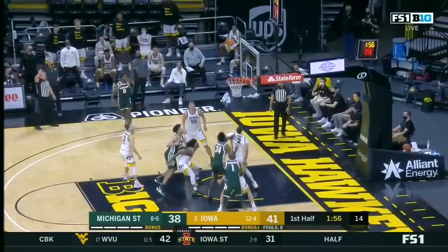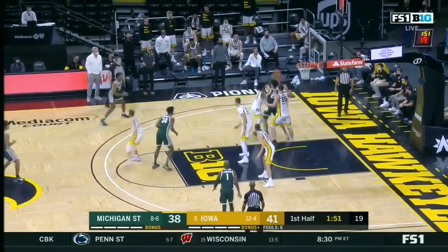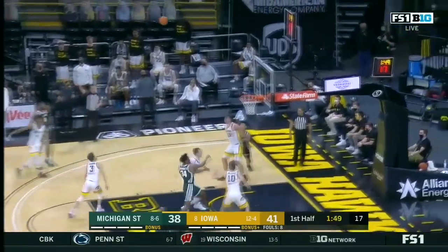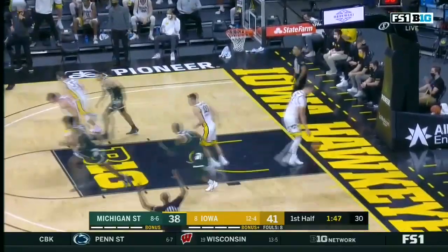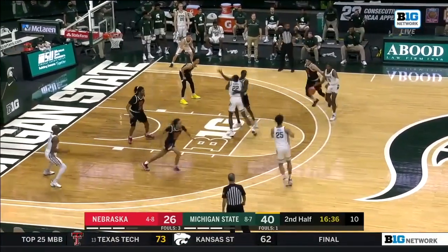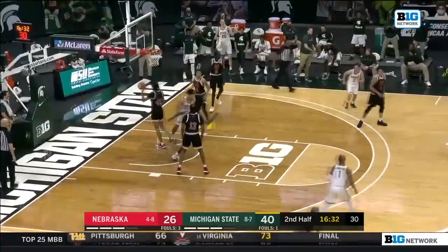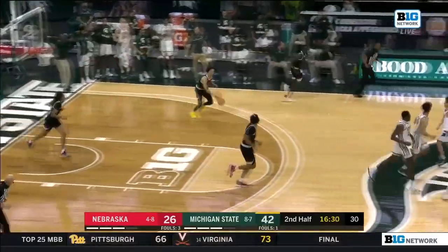Henry trying to answer with a three from deep, no good. Rebound tipped around. Spartans have it. Malik Hall in amongst the trees. Henry will try again. This time he'll hit. Big answer for Aaron Henry. He's got 15. Hall taking it inside, got the contact there and the strong finish.